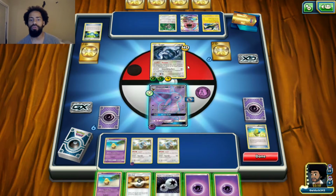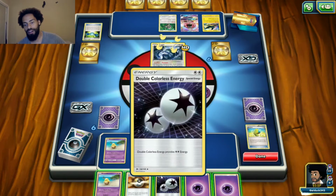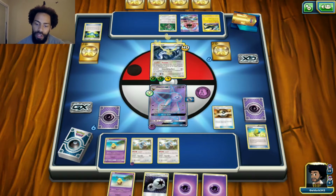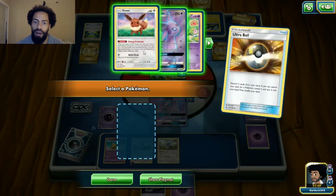Espeon can do a lot. 150. So that's going to be a knockout with Espeon. So I'm going to do that. Well, do I want to do that? No, we're not going to do that. Why? Because this is a Komala video. Okay. We want to use Komala.